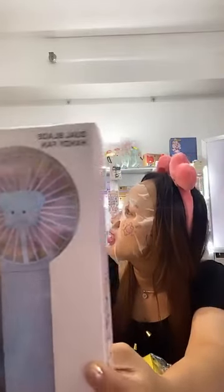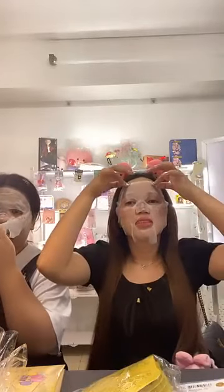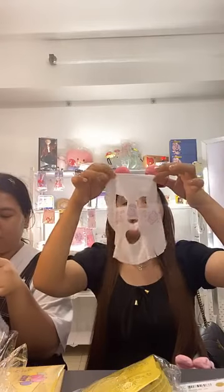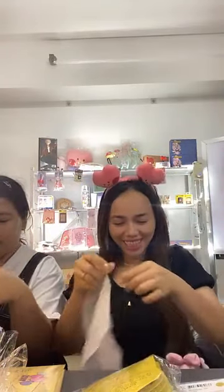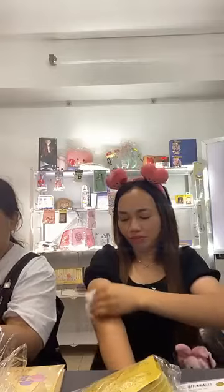Okay, we will remove our masks now. There's a BT21 drawing. What are you doing now? We just removed our mask. Okay, this is the BTS BT21 face mask sheets.